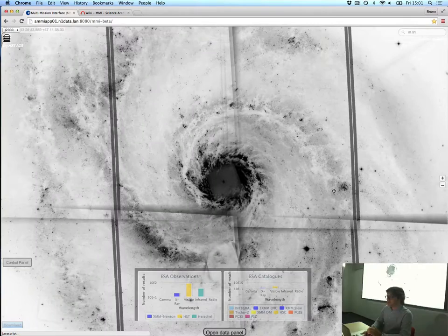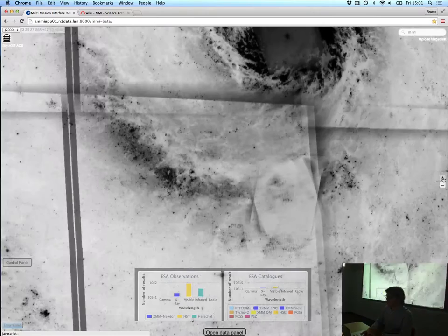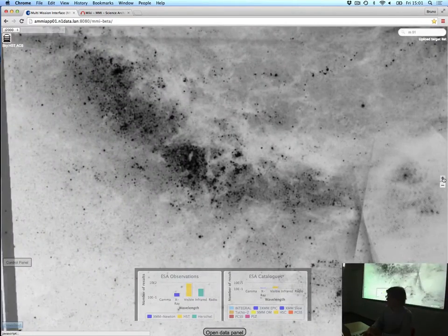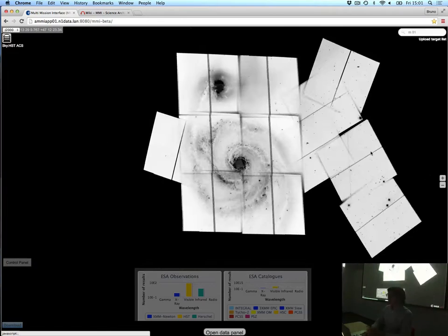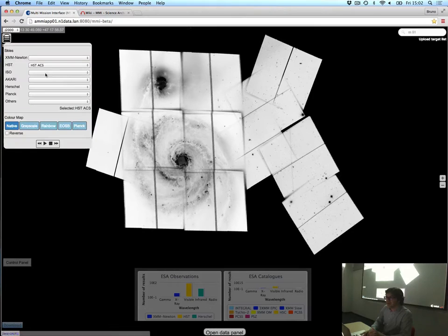Of course, HST has exquisite spatial resolution, so you can continue zooming in and zooming in until you reach the pixel level. And it's all there. I can also zoom out until I see the whole sky. That's the beauty of this HiPS technology. We've also done the same thing with ISO and with Akari.